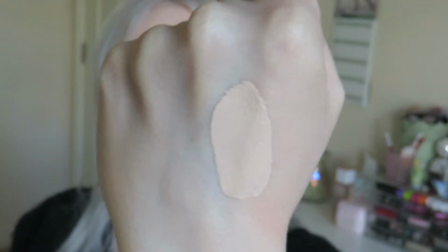Of course, 2 of my all-time favorite foundations are the MAC Studio Fix, and this is the NW10, and I spoke about this in my first foundation for pale skin video. Lovely foundation, medium to full coverage. I wouldn't say it's totally matte, it gives a demi-matte finish, almost like a satin finish. But for me, this lasts all day on my skin up until I take it off. Some people say it breaks them out. I've never had that problem with it myself. And to me, this has more of a pinky peachy tone to it, rather than the NC15, which is a very yellow foundation.